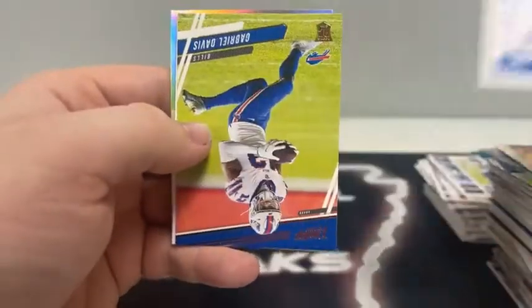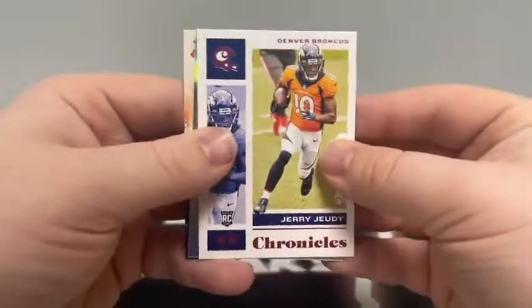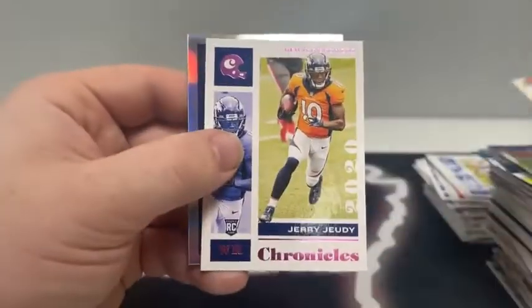There's Joey Bosa out of Chronicles. Got a silver coming up. Gabriel Davis out of Prestige. There's a Pink Chronicles of Jerry Jeudy. The card on the back is Darnell Mooney. Let's see what we got here.